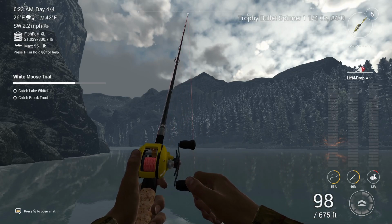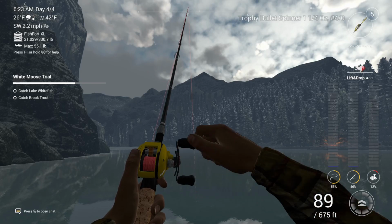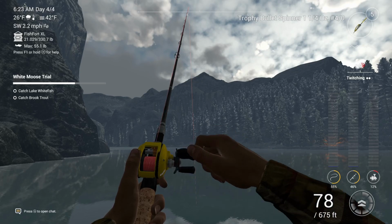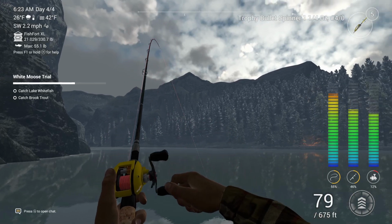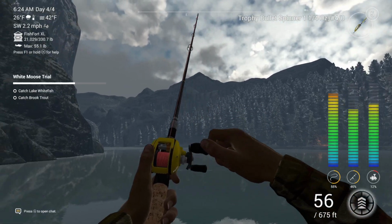Now, if you're on the ground and you want to get it up, hold it up, and then just keep reeling. And you see that you can still get it off the ground, and it'll start twitching in that manner. And bam, look at that. Got a hit right there at 80.